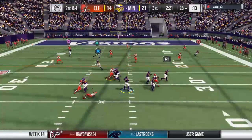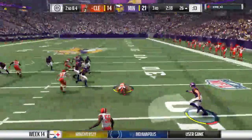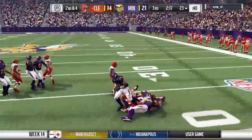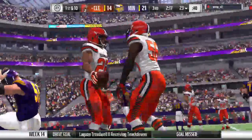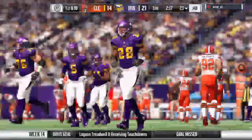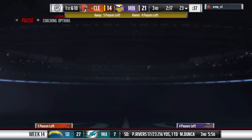2nd down, Bridgewater. Looking for his tight end Rudolph, and it's intercepted. Picked off by Tremont Williams. And his guys are going to get the football at the 23-yard line. And the Browns getting set to go. And a tight game.